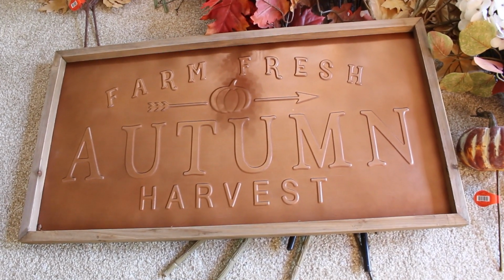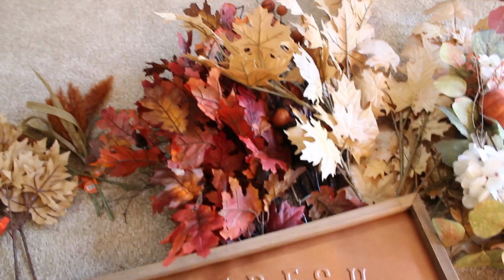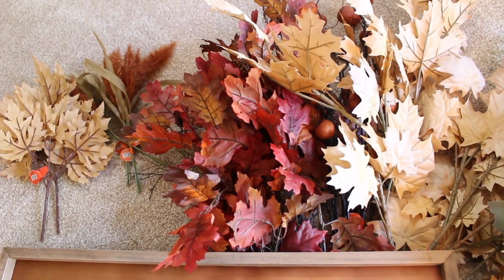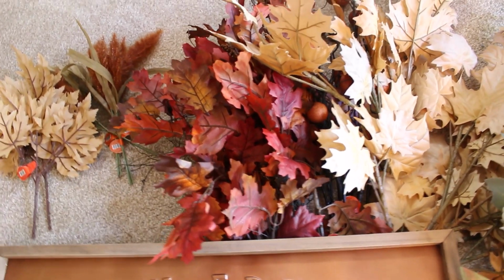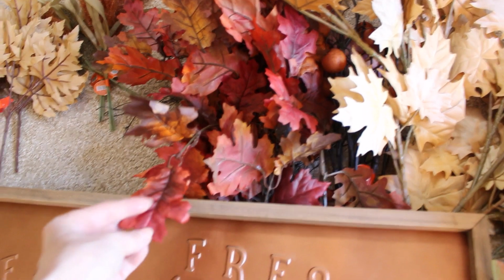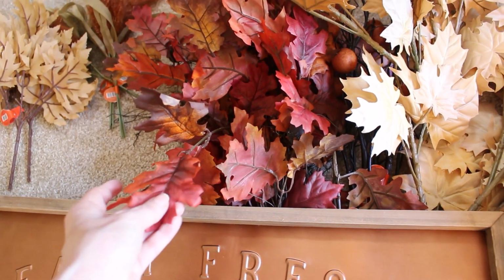So I'm really excited to use it. I also went ahead and got some different colors of florals. All of Hobby Lobby's florals were also 50% off, so I picked up some of these leaves in deeper tones of rust, orange, and red.